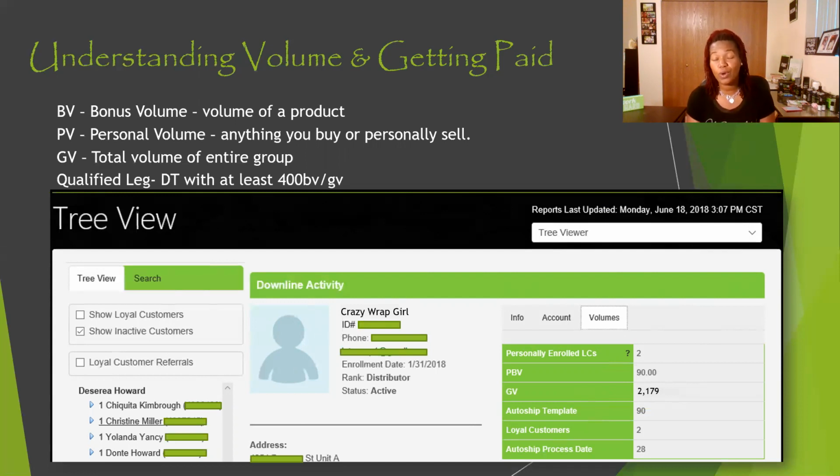And hair, skin, and nails will cost me $33, and it would give me 30 BV. So together, I would have 55 BV as personal bonus volume, okay? Then you have your GV, which is the total volume of my entire group.